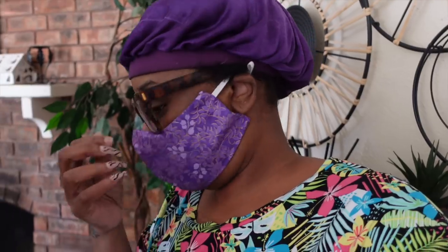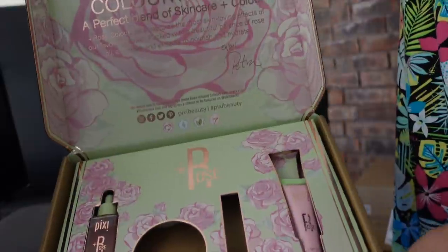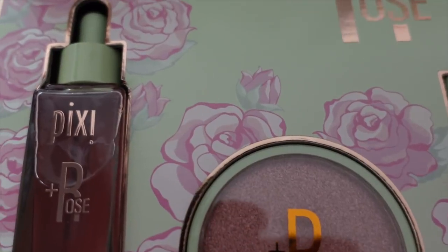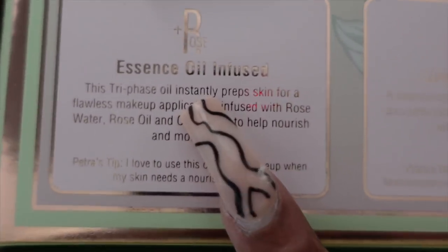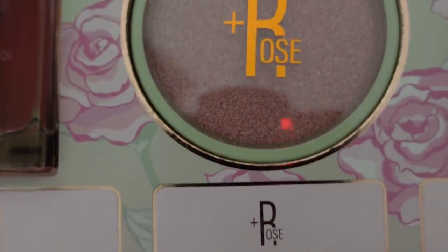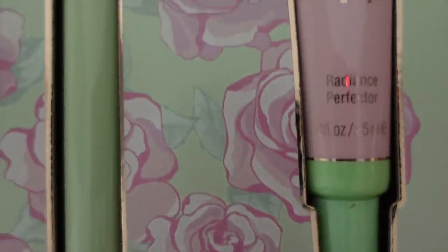Water. All right, so let me show y'all what I got from PIXI. I've had some Poshmark orders. I released some stuff, so let me pack those up to stay out of the room a little bit. My flowers look a mess, but I'm not about to go to the store. I'm not.